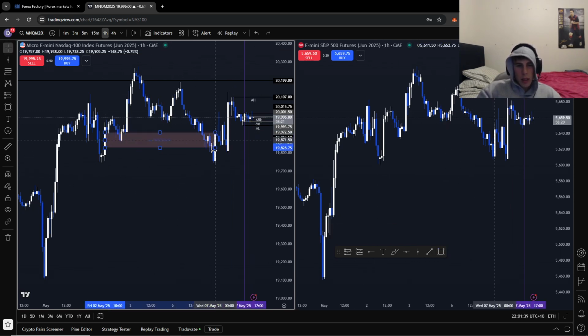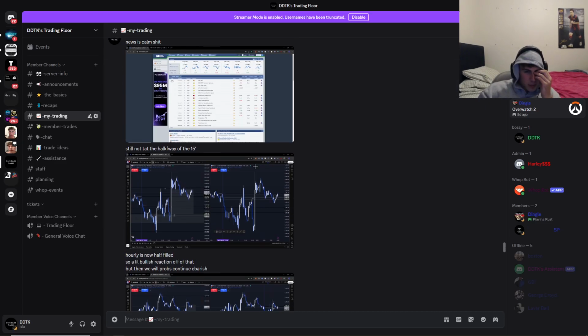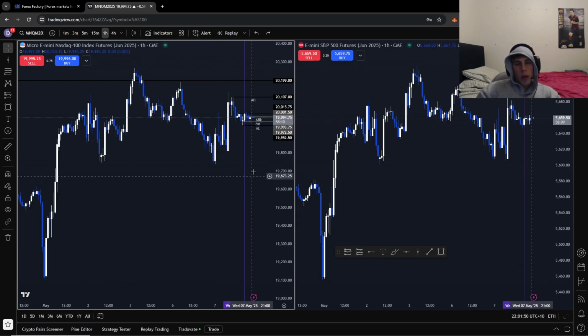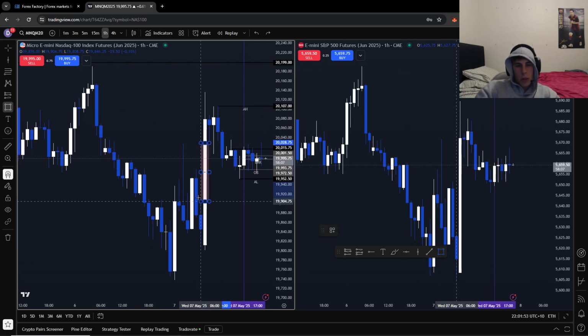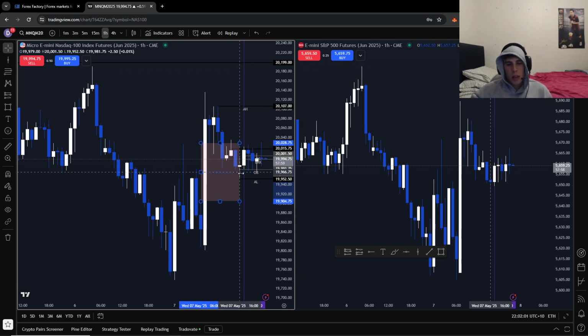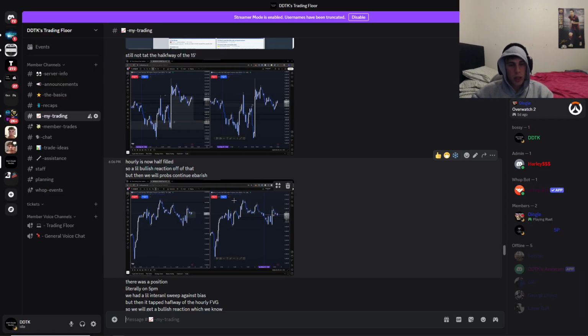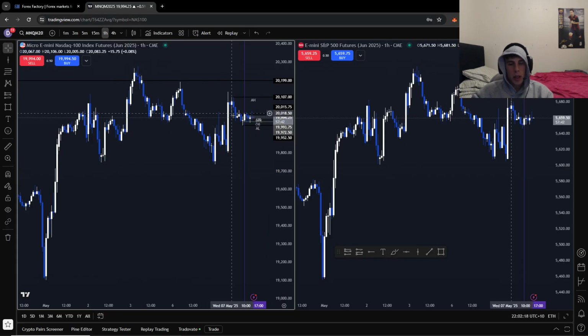Filled this imbalance here, done. What else was we saying? On open, we filled this hourly to halfway, and that happened on the 5 p.m. candle. Got a little bullish reaction, but we were still mainly bearish, which is what I said. Hourly is now filled, so a little bullish reaction, but then we probably continue bearish. Yep.